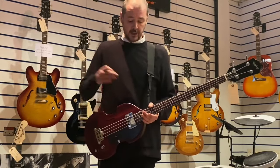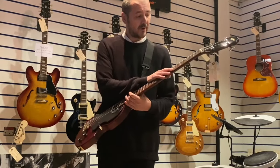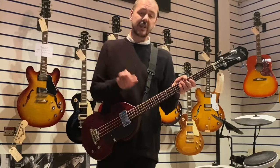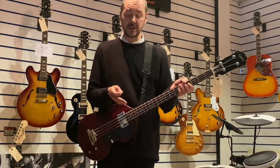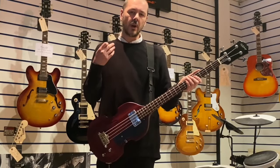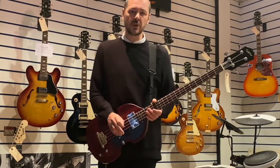Well, we've got solid mahogany body, neck, and a rosewood fretboard. And it plays really, really well. EB stands for electric bass, and it was Gibson's answer to Fender's Precision Bass in the 50s. So it was based more on the sound of an upright bass. So we're getting a more subby sound as opposed to Fender's kind of bitey, crunchy tone with the Precision Bass.